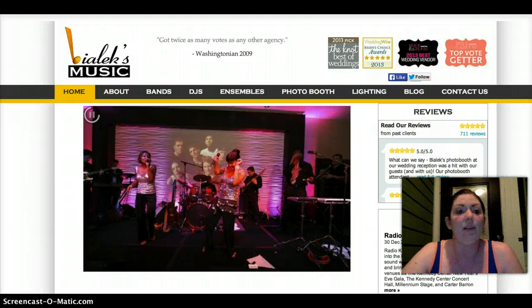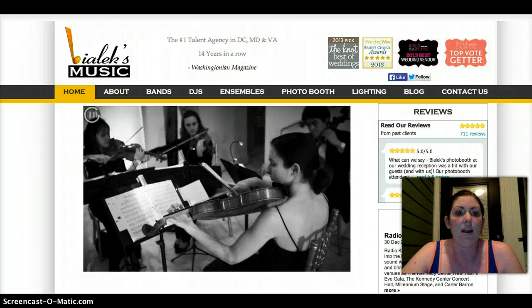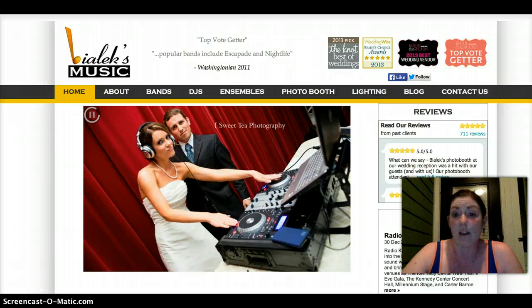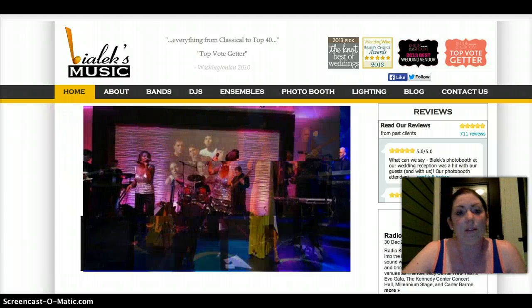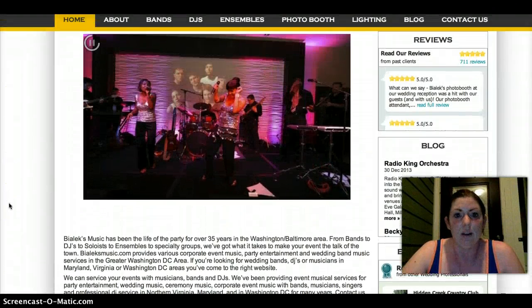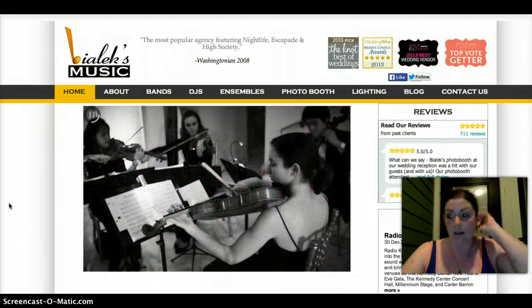This first one, BioLex Music, is a website for services provided for weddings and events, and they make a really good example of using web standards to their advantage and conventions as well. Just by taking a quick look at this, you can see that the layout is very nice. This is a well-constructed layout. Also, the color scheme is inviting and appropriate.